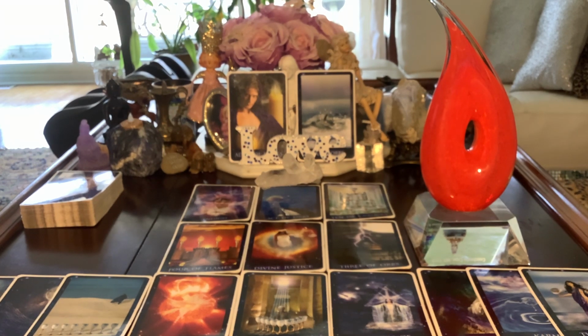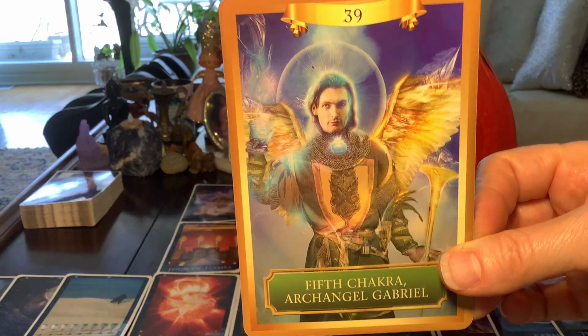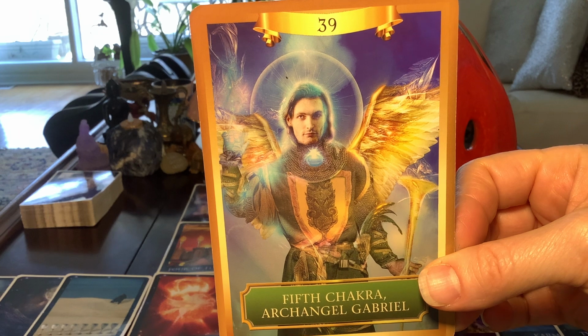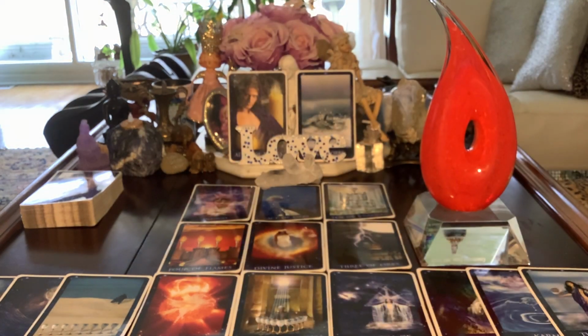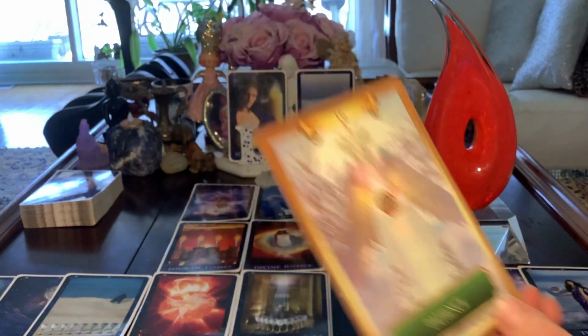I just want to see what else is coming up. By the way, the bottom of the deck is the 39, which is the Knight of Cups, and having their throat chakra activated, right? It's also the 5th chakra, Archangel Gabriel. And there's all masculine energies here, which is different, because in this deck we usually get a lot of feminine energies. Well, she's feminine, but she's our Lady Liberty.